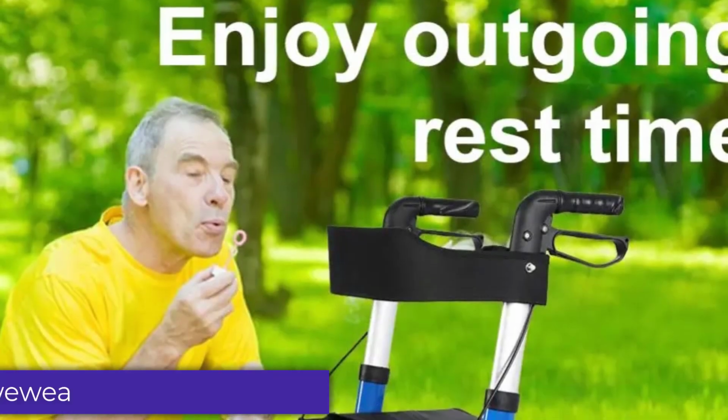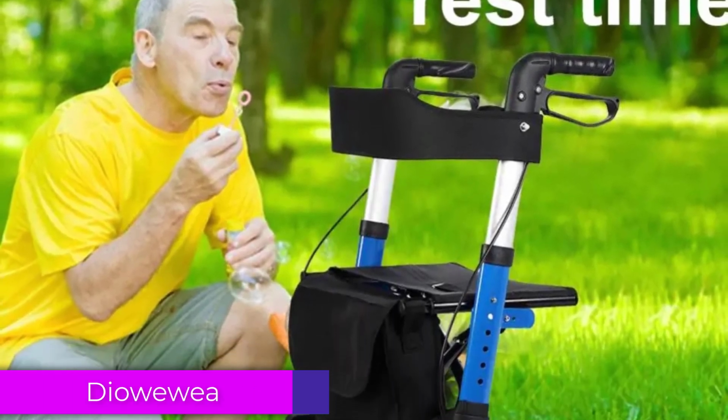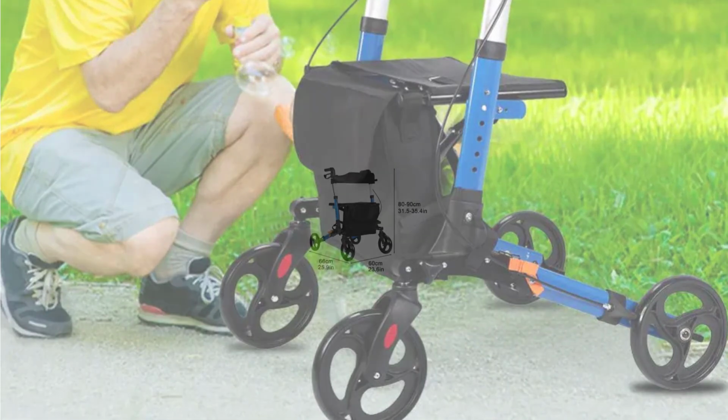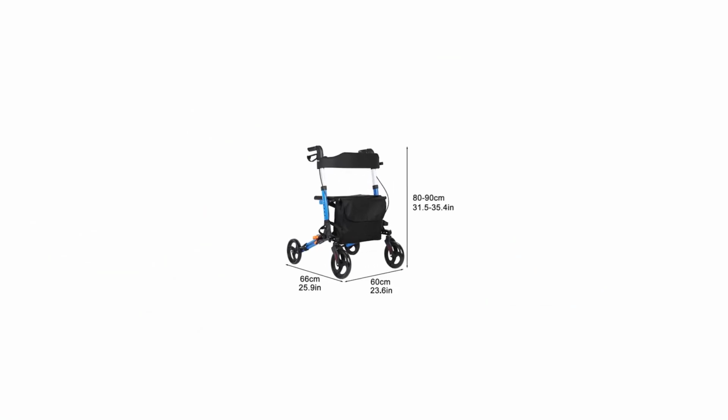Number 5. Diowewea Foldable Rollator Walker. The Diowewea Rollator Walker for seniors is a practical and well-designed mobility aid. It features an upgraded thumb press button for hassle-free height adjustment, ensuring a customized fit for users.